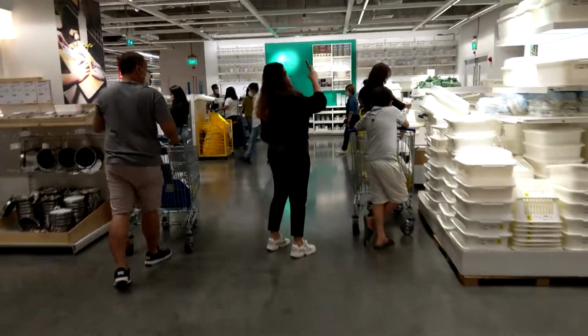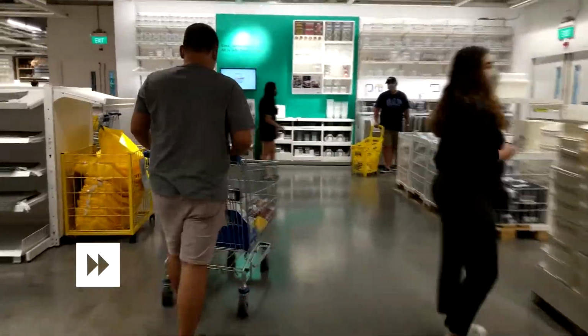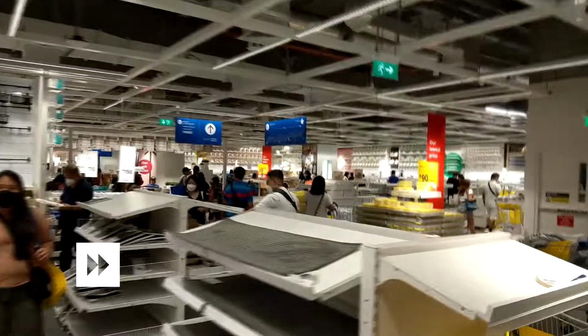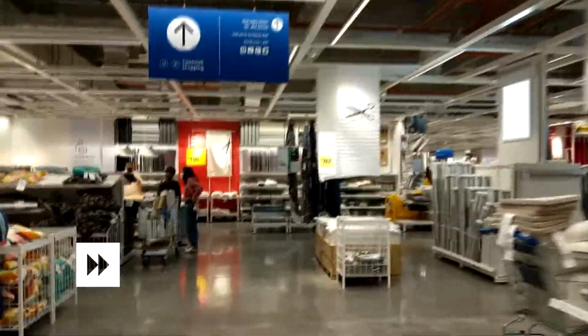I didn't really record the rest of the IKEA store in detail, especially the third floor, where the market hall is. After going through the showrooms on the fourth floor, you can go down to the third floor to view more IKEA products that were not shown on the fourth floor.